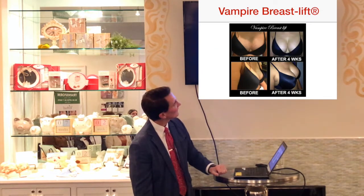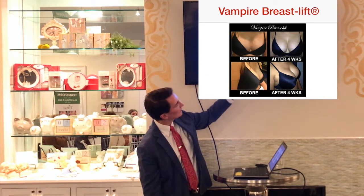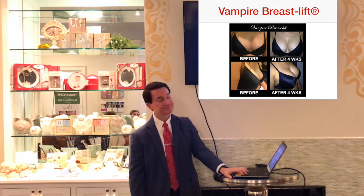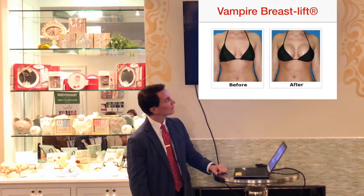All right, so this is another one, and we've got frontal and lateral views, but same picture. It was all done on the medial part, and you can just see how much fuller the breast looks. It's very natural looking. This is a smaller cup size, but it still works. So it just gives her a much more natural, full look.